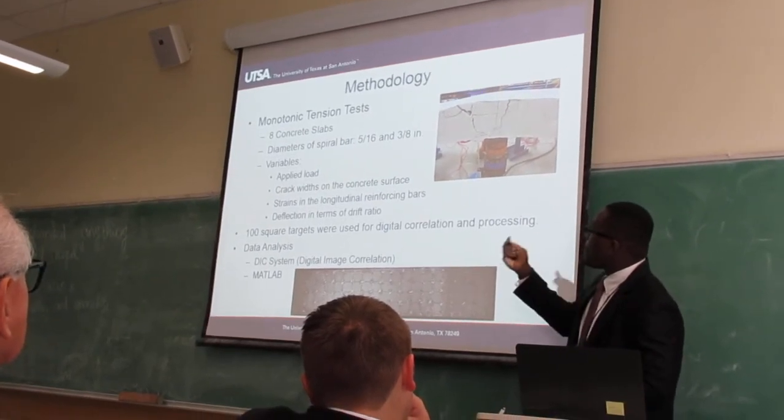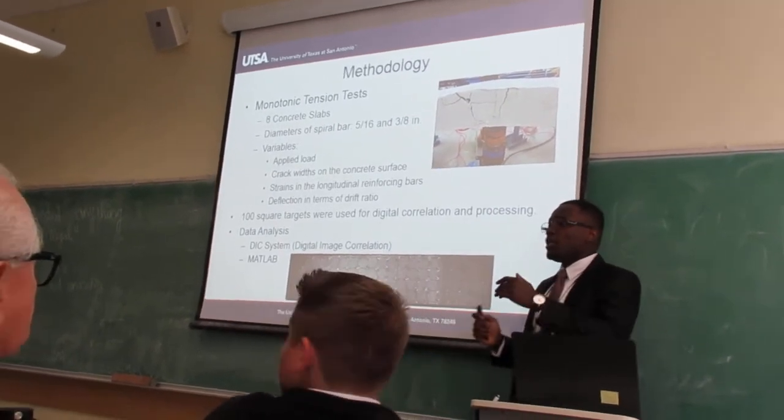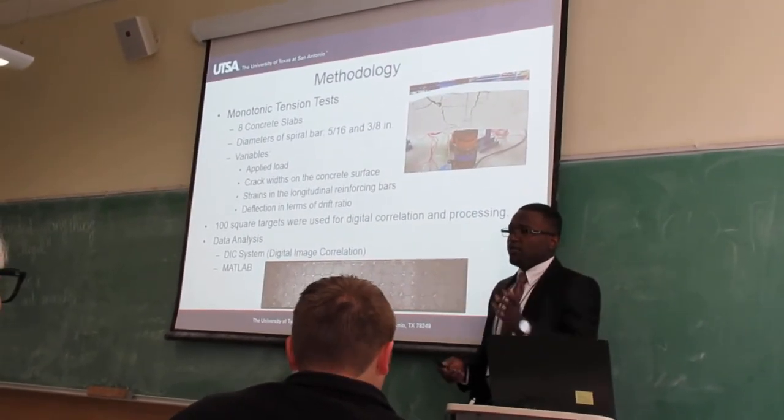A big component of our experiment is the monotonic tension test. What that means is we're going to load the bar in the middle. So mono, just at one point, we apply the load at one point in the middle, and we're going to study the cracking behavior of this bar.